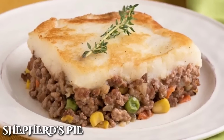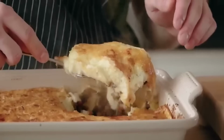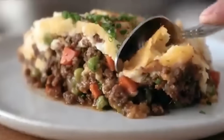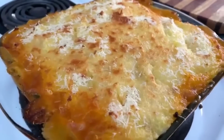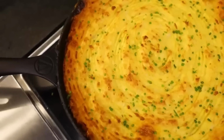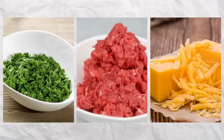Next, we have shepherd's pie, also known as cottage pie, a meal that has always lived up to its potential. Whichever way you know this dish, it was one of the many staple meals in my childhood, as leftovers were assured. So, you might be wondering what is needed to complete such a savory pie. Well, I'm about to astonish you, as you only need mashed potatoes, butter, garlic, or herbs, minced meat, and cheese.